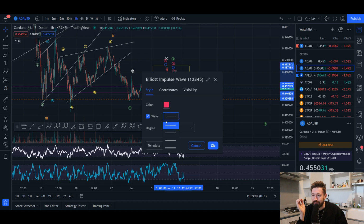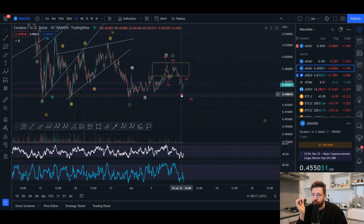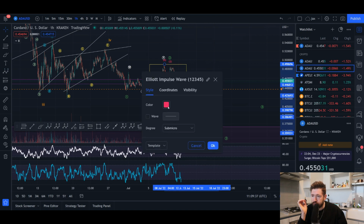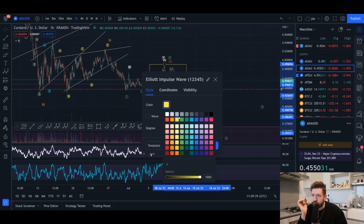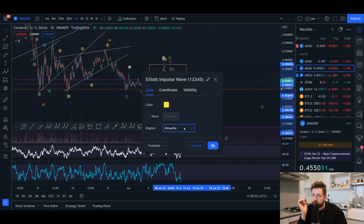And we're going to take this out. No waves, thank you very much. Actually, let me change this to sub-micro. Perfect. Okay, so what I'm looking at is potential wave one, wave two, wave three, wave four, looking to put in that wave five to complete the wave one. So we came down, we make a wave one, we have a wave two pullback, wave three, wave four, wave five. We'll change the color for this one to yellow. Let's make this a little bit bigger here.